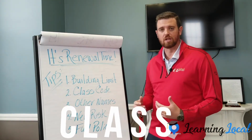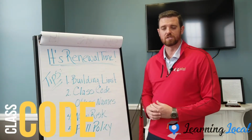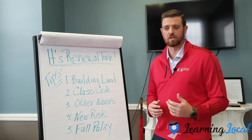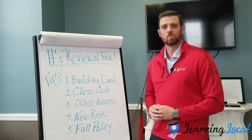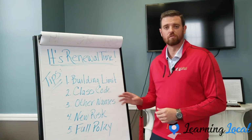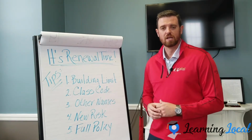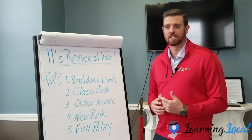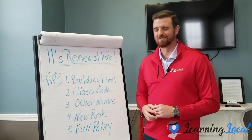Number two is going to be the class code. Everybody's policy is based off of what it is that they do for a living, and if what you do has changed, you want to make sure the policy correctly reflects exactly what it is that you're doing. There's no sense in paying for coverage for a real estate agent if you're now a property manager. Those are a little bit different.